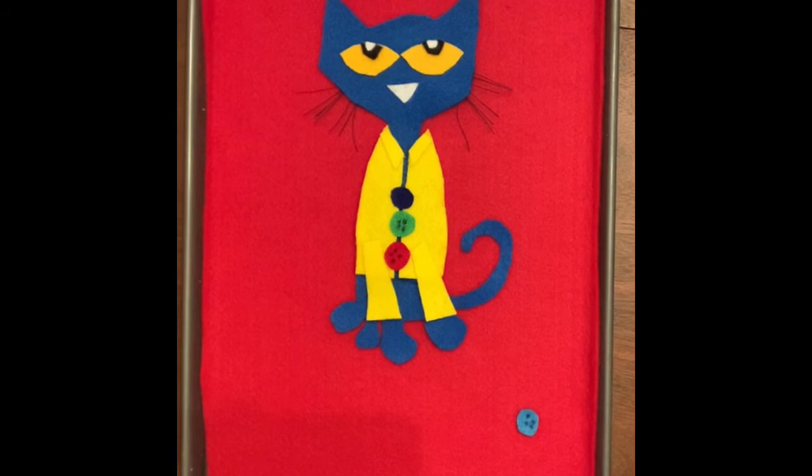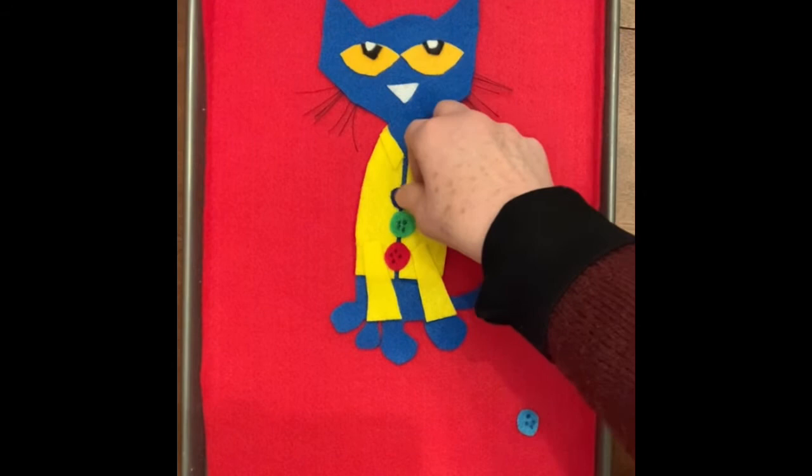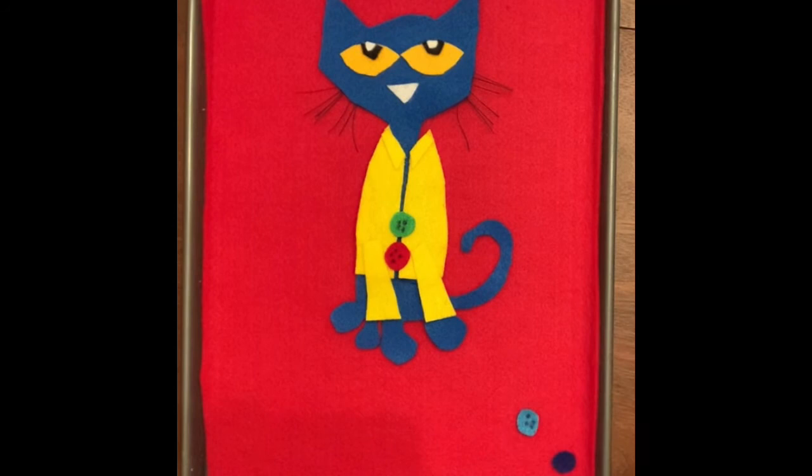Pop! Oh no, another button popped off and rolled away. So how many buttons do we have left? Let's see, one, two. Did Pete cry? Goodness no. Buttons come and buttons go. He kept on singing his song.